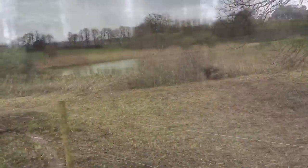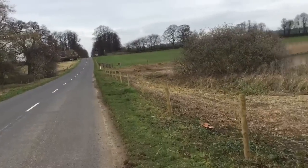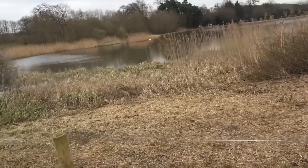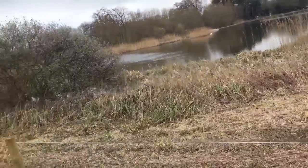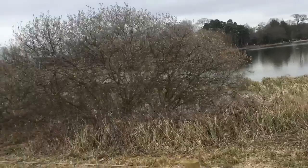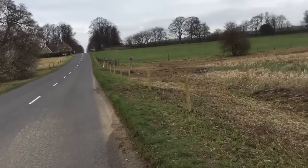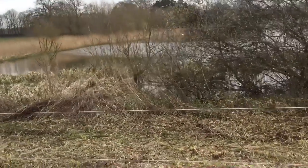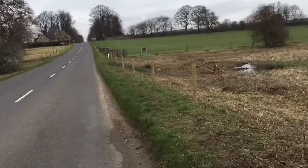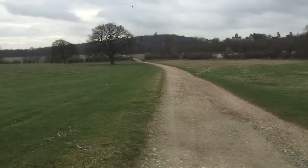Hello. So the first part of the walk isn't very pleasant, mostly on the road. But hopefully we'll be walking around this lake or body of water, whatever it is. I think we're coming up to the turn-off point now. You can hear the cars. I think there's a car coming. That's a little bit better.